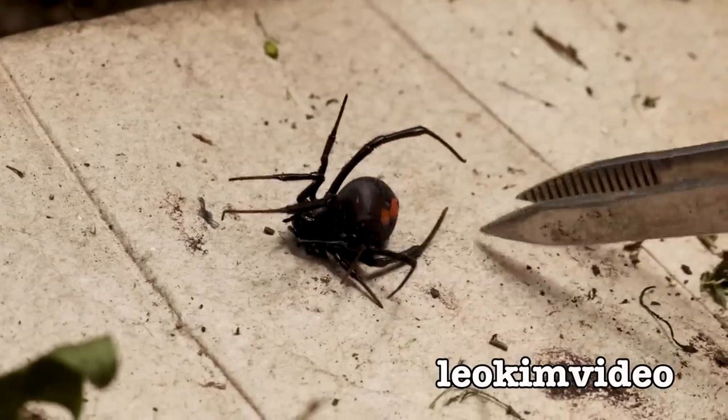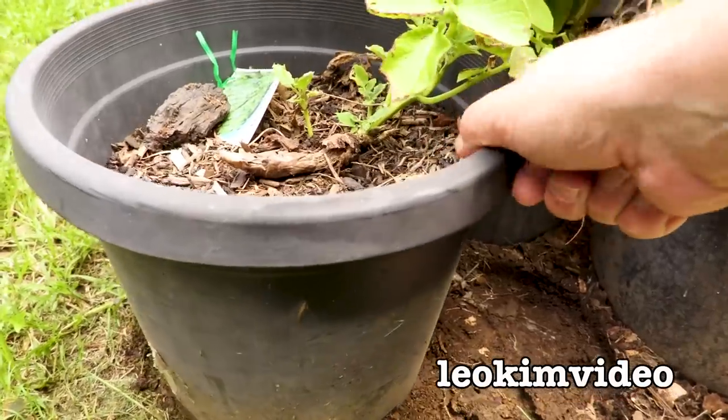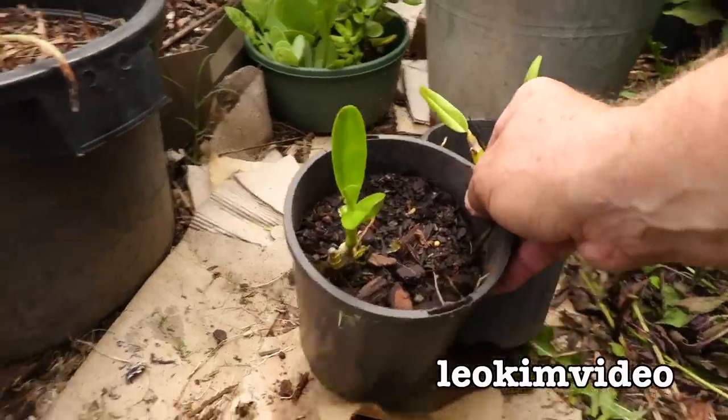But it's worrying for the fact I found this redback, and it's the first one I've found in a very long time in the backyard. And I was only just talking about how they love to set up underneath pots like this. Quite alarming, isn't it? I better put these pots back or else Mummy will work out.